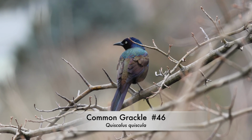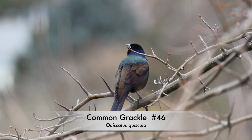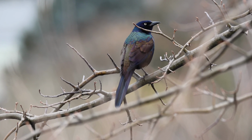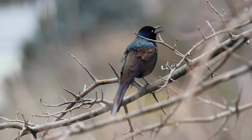Common grackles are one of the most common birds in Massachusetts, and they have kind of a bad reputation. They're one of those birds that you really don't like to have at your bird feeder because they eat all the seed. But as you can see in this video, they're actually pretty good looking birds with the blue and purple iridescent colors and their bright yellow eye. They seem to show up a little bit better on slightly overcast days like this one.